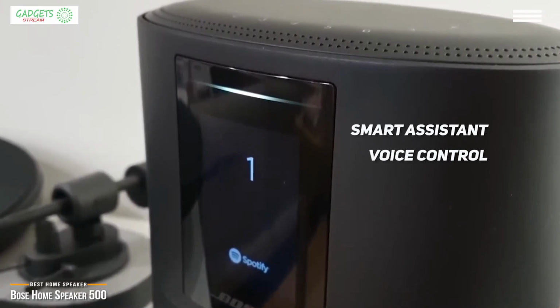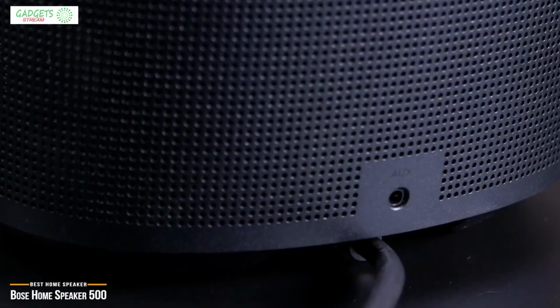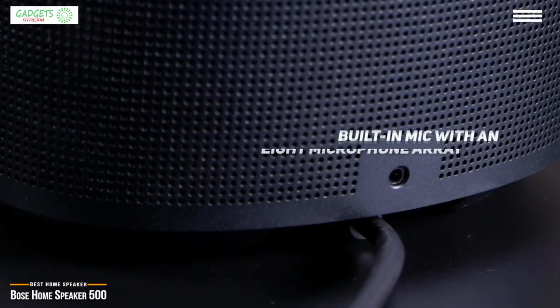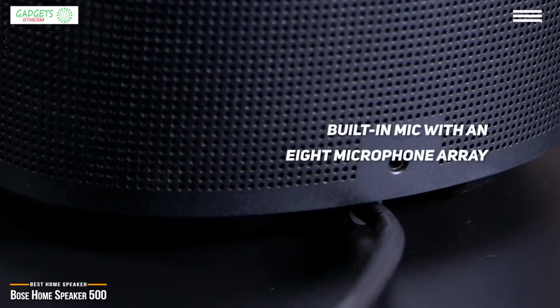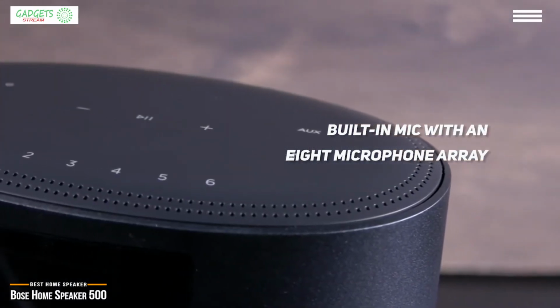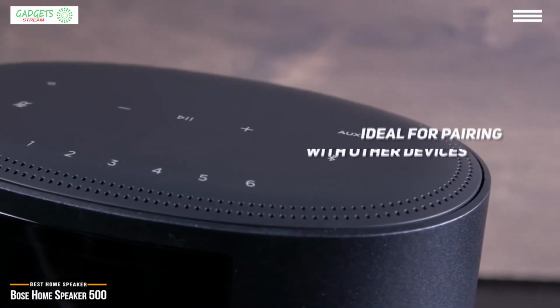Alexa and Google Assistant voice control is built directly into the Bose home speaker, giving you access to millions of songs, playlists, and internet radio. If you like listening to music loud, you'll be happy to know that the Speaker 500 also features a custom built-in mic with an 8-microphone array designed for near and far field listening. This speaker can hear you no matter the decibel your music is playing at.